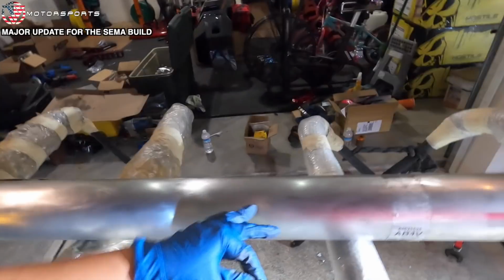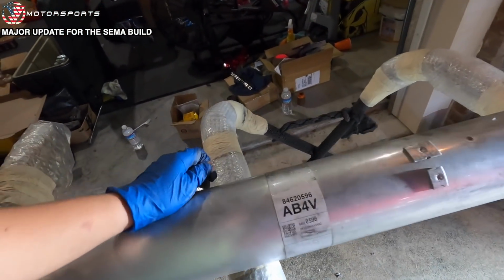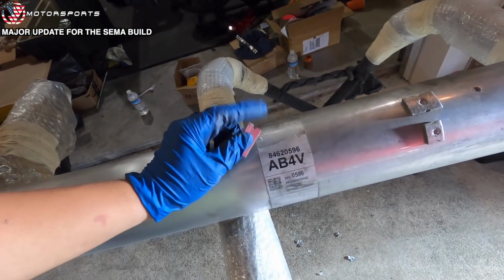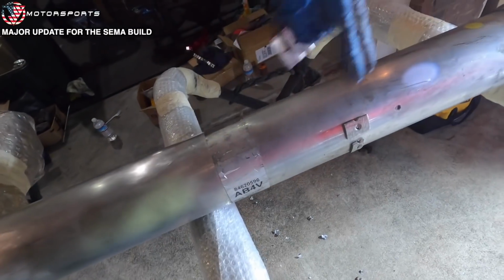The reason why I'm wearing this mask, well, I'm not wearing it yet, but I'm sanding the drive shaft so we can get it ready to polish. But first, these stickers that I need to remove before I can sand the rest of this part.